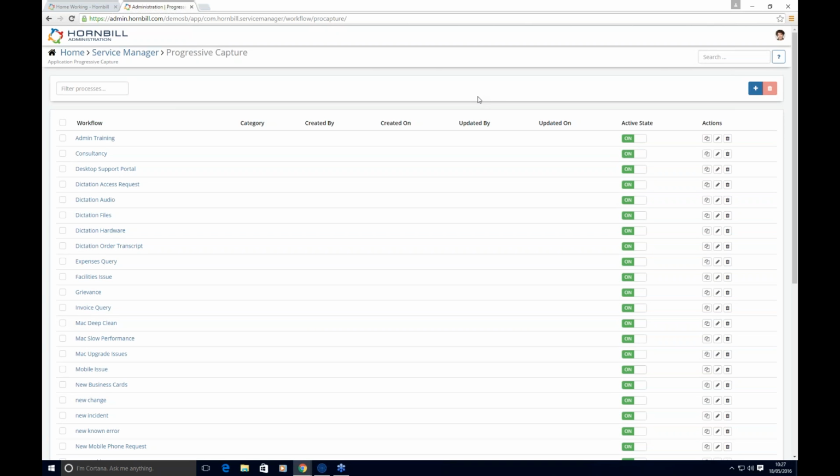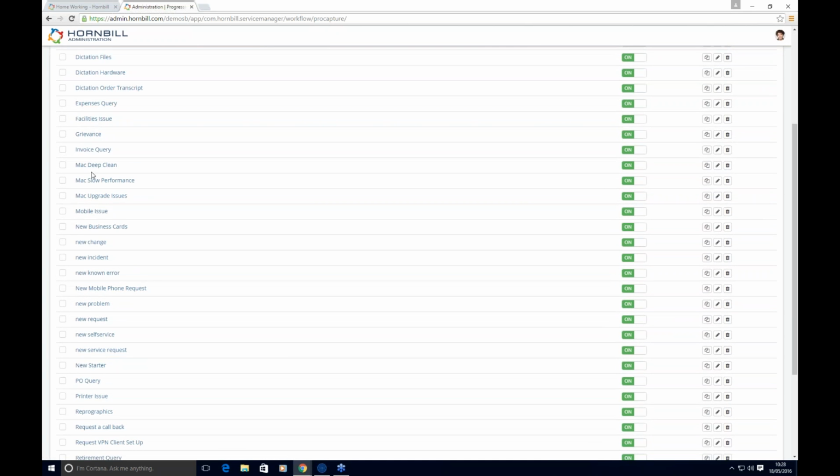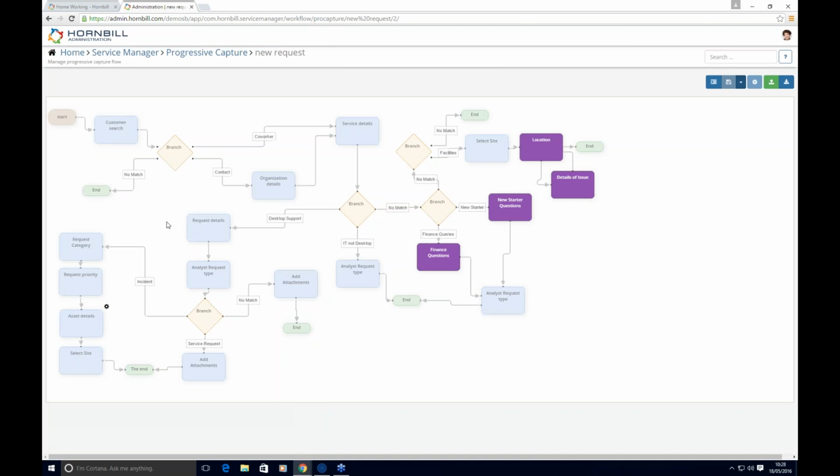Very similar, if you will, to if you've ever booked a holiday online or you bought insurance online. It's just one question at a time and a logical branching to guide you through the information you need to capture. So if we take that a step further here, we can see individual progressive captures for all the different types of requests that you might have, or ones where we can combine that logic. So on here we've got a form again built graphically where each of the blue nodes just denotes a question, and depending on the outcome it will go to another question.